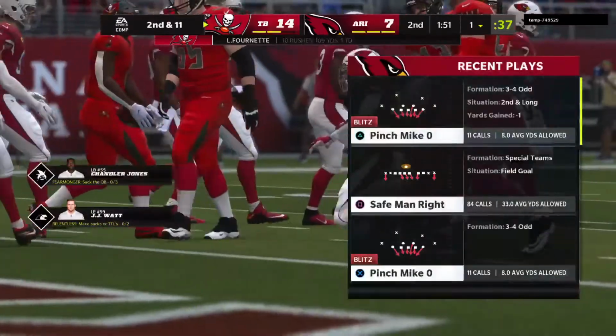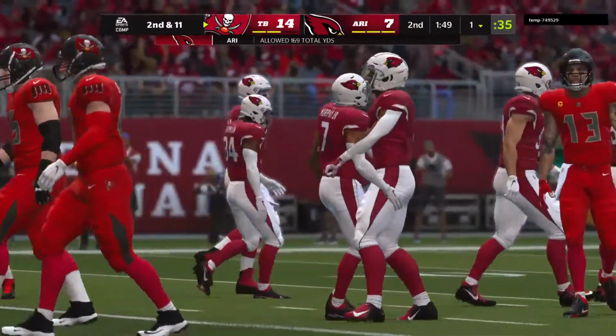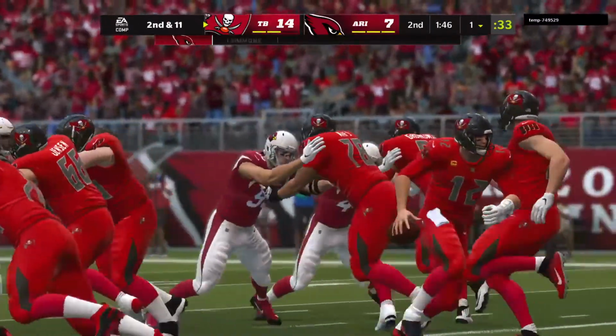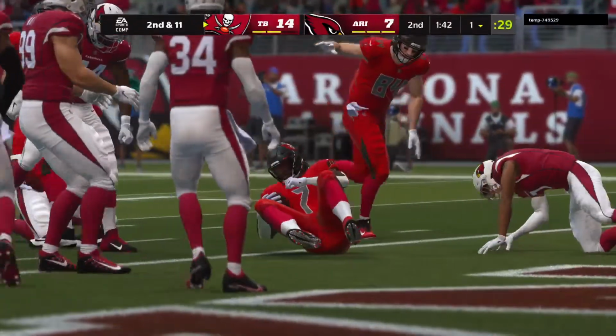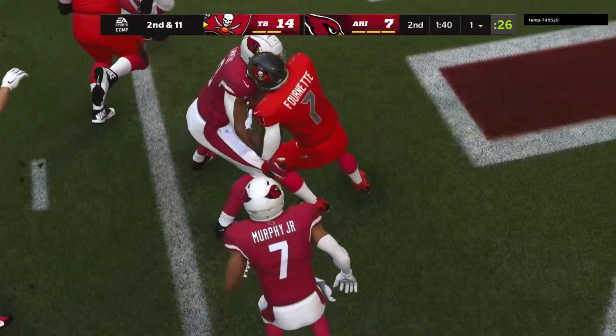Officially, it's a 1-yard loss. That's going to bring up second and 11. And that's what I'd like to see out of this defense, a little fire, a little toughness. It hasn't been the best first half for them, but they did do a nice job there, forcing a loss on that play.